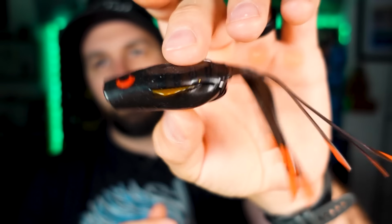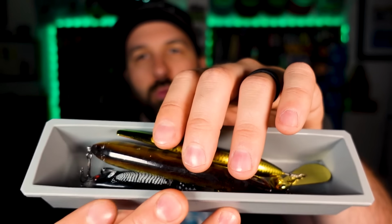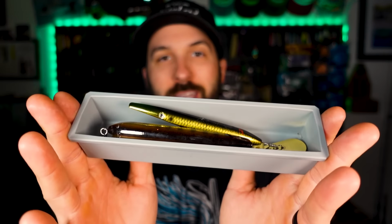And it just looks like kind of a dying perch up on top, or a dying fish of any profile, since you can get it in all different colors. I mean, really cool frog. Staying on top, let's go to the next cube section. We've got one of the long cube designs for those bigger topwater baits.